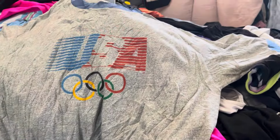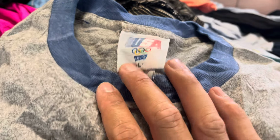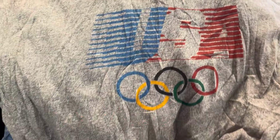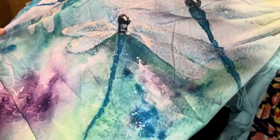All right, we're actually a quarter ways in, and I found this very unique piece that you don't see often. So a Levi's Olympics USA t-shirt. Kind of small. Looks like a vintage medium. It's a ringer tee and a single stitch. Pretty good condition. We're gonna take this, and this would do good in a booth or the flea market. Pretty cool though. Tempting to take to the flea market, but I don't think it will sell.